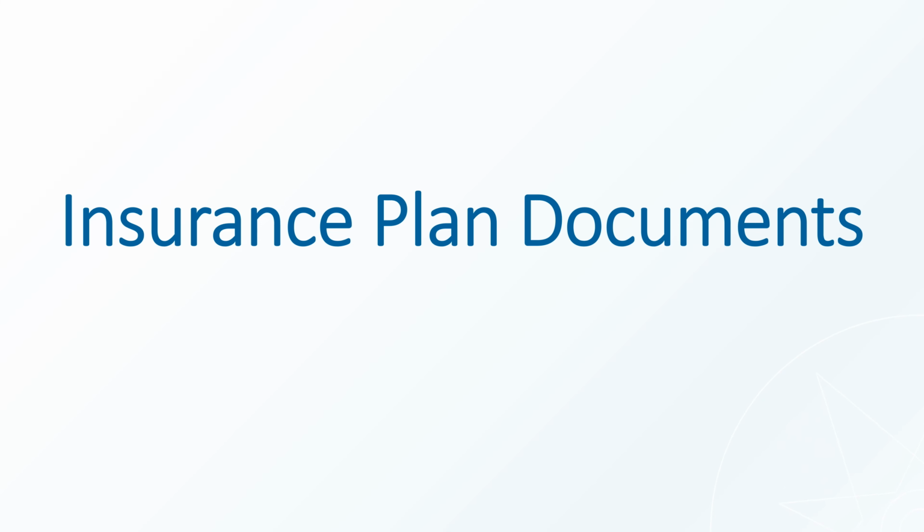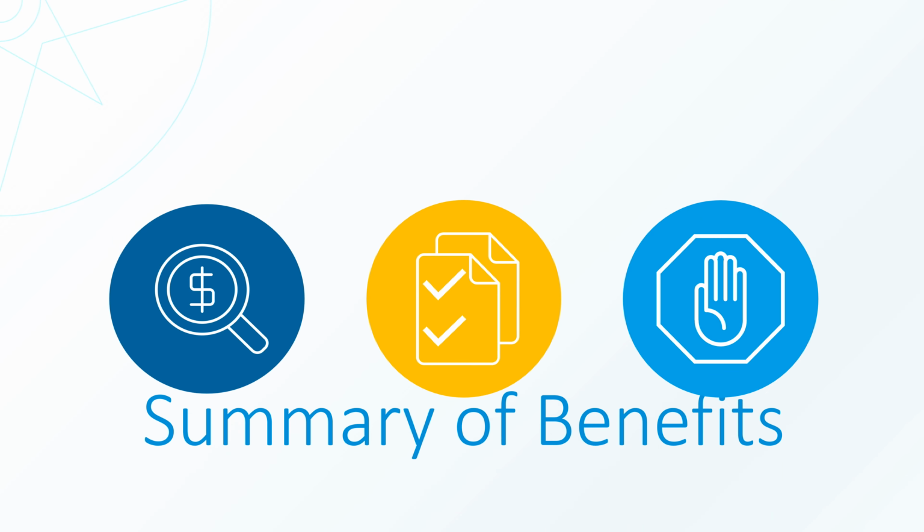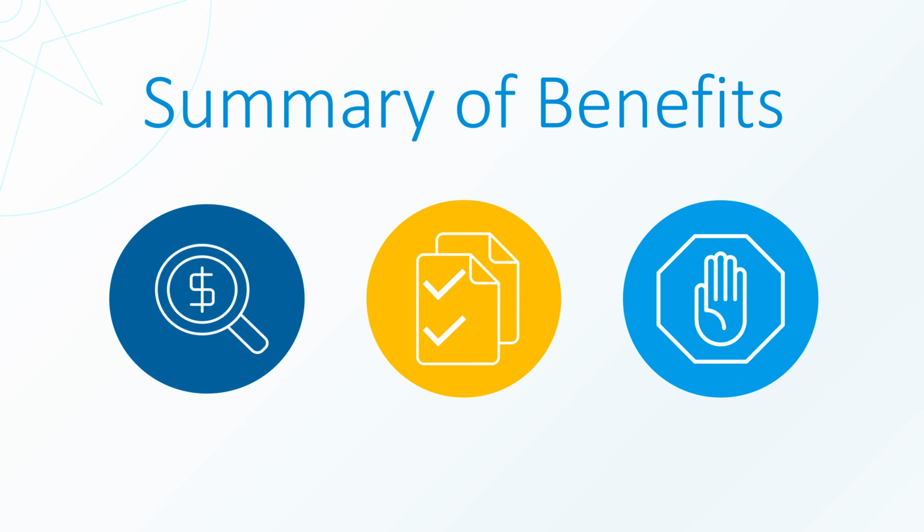The Summary of Benefits and Coverage is a guide that provides information about the plan, such as costs, benefits, and exclusions. Probably the most helpful tool when comparing plans. On the Marketplace or Private Plan Finder, the Summary of Benefits is easily located under Plan Documents. For employer plans, the Summary of Benefits would be provided by your Human Resources Department or your benefit administrator.